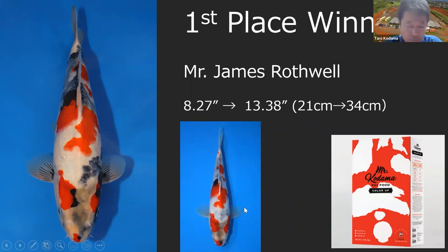But personally, I was also surprised how the sumi changed. It's pretty rare that this happens, and I also learned something from this change.